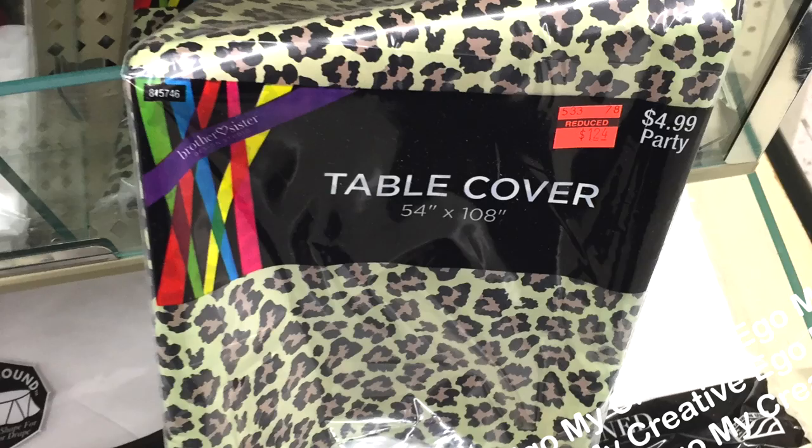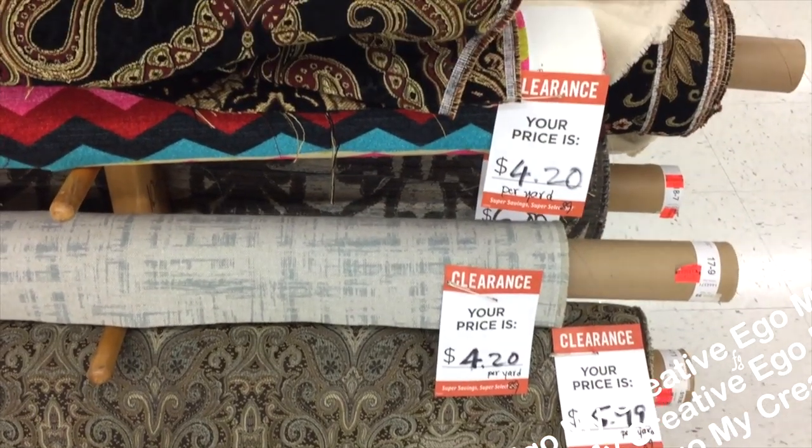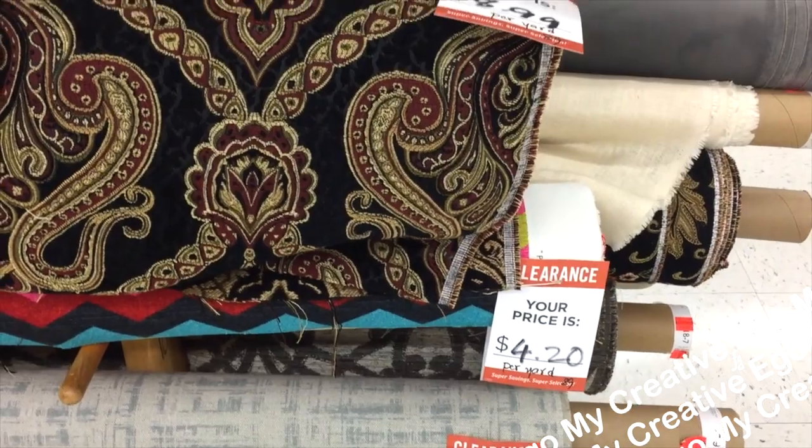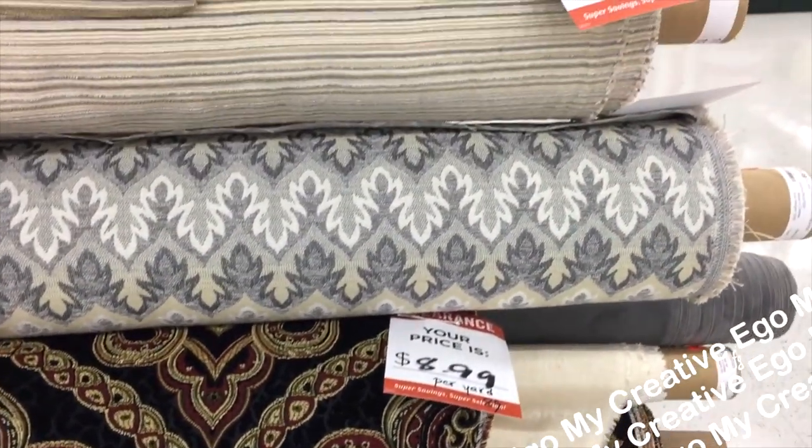So you'll probably need some of your party staples, which you would look for at Hobby Lobby because some of the tablecloth covers are on sale. If you don't like tablecloth covers, then you can also look in the fabric area because as you can see, there's a lot of really beautiful fabric out there. It's really nice, ritzy type of fabric that you can buy.